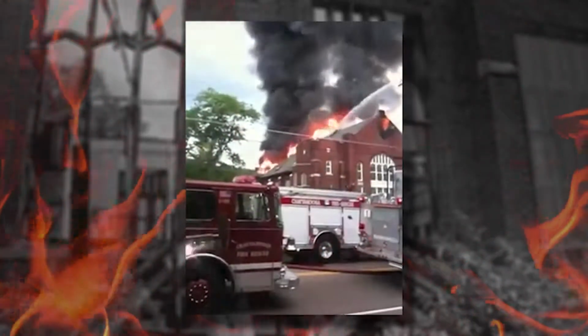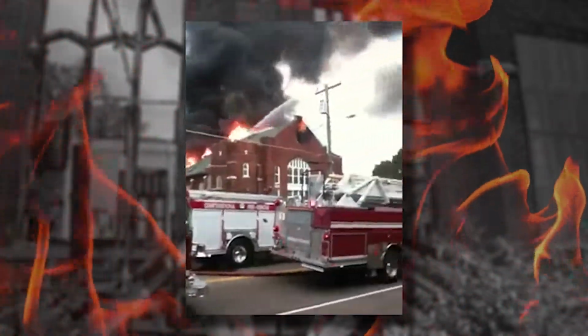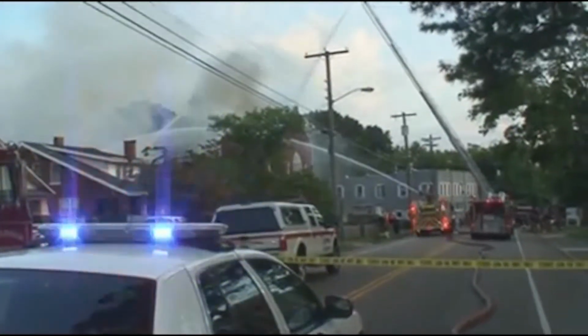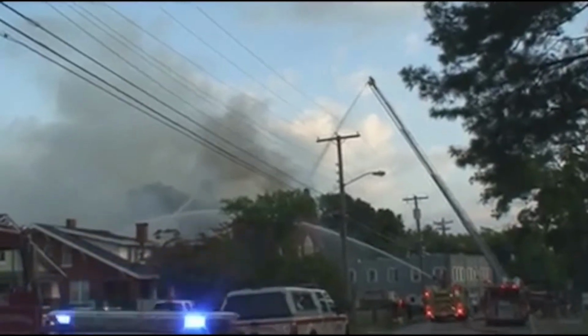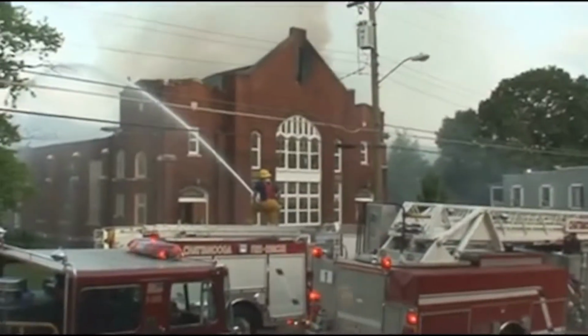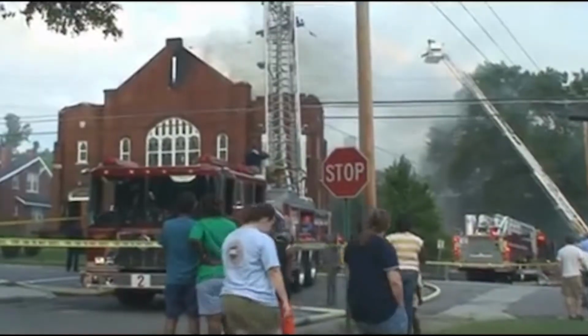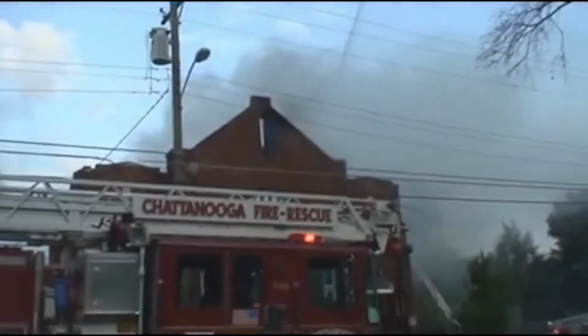In August of 2009, a devastating fire swept through St. Elmo's United Methodist Church. The 1921 structure was completely consumed. As the smoke faded, the question in everyone's mind was, could anything be saved, or would this historical building be lost forever? Under normal circumstances, St. Elmo's probably would have been considered a complete loss.